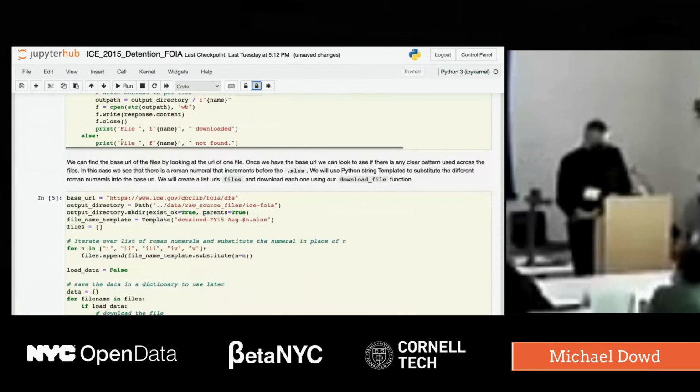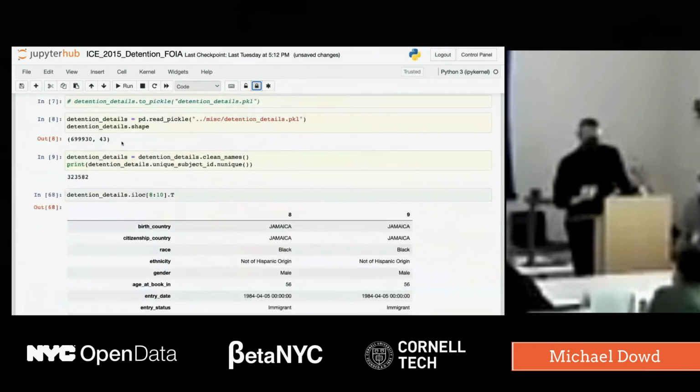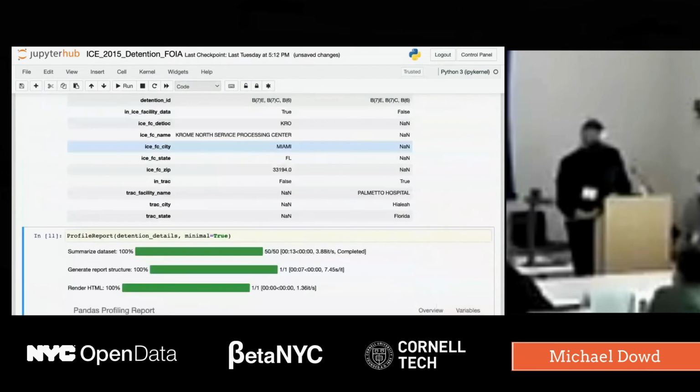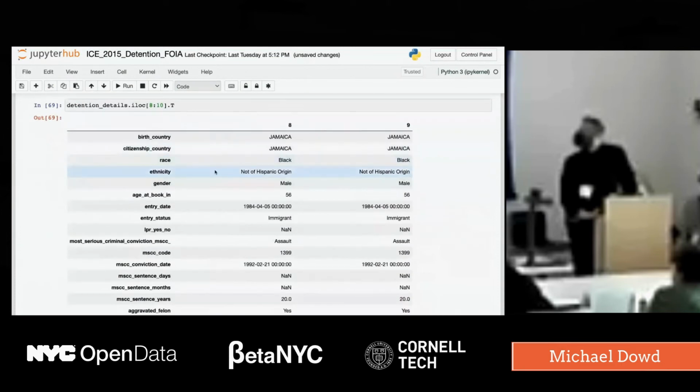Okay, so we download files. I'm not going to do it right now because it takes time, so we're going to pre-run. It's not a true code demo, but we'll run code here. Fingers crossed it worked. All right, so here's what our data looks like. These are 2 records from this data set of a person that was detained.